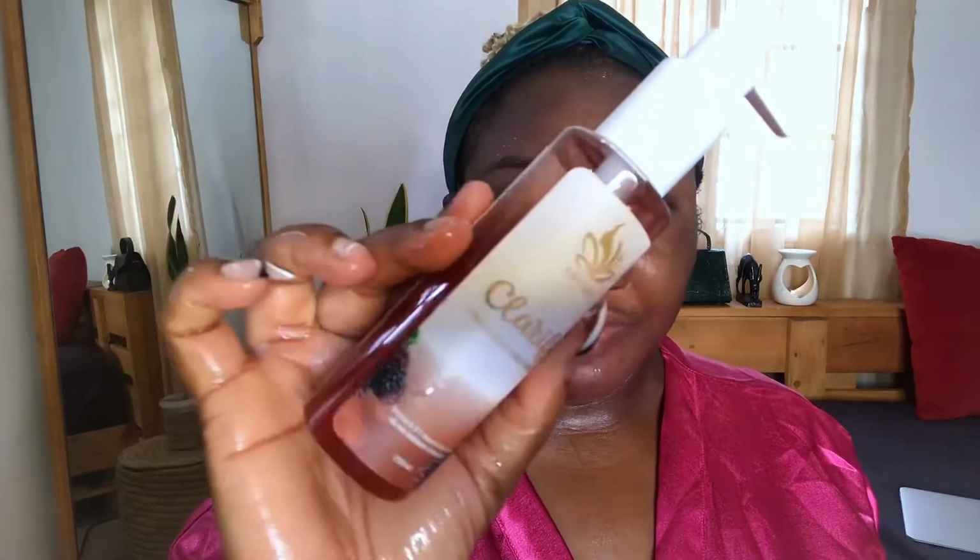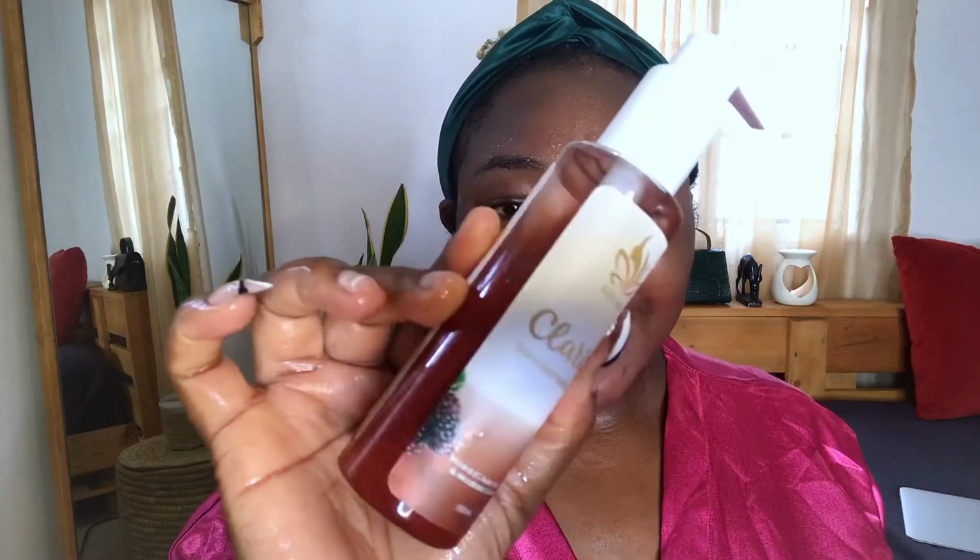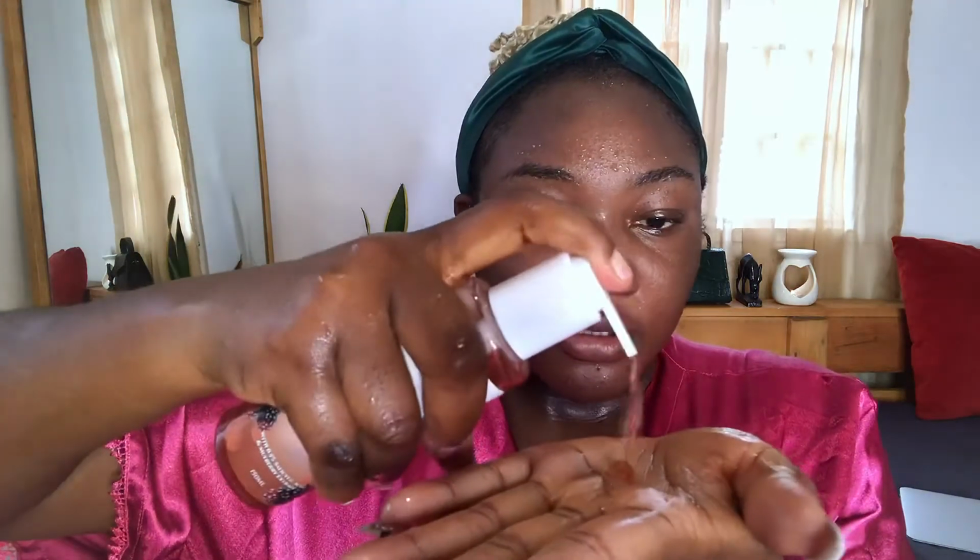So on wet skin, I'll be going in with the Clarify Anti-Acne Cleanser. So this is a daily gentle cleanser. It contains 0.5% salicylic acid as well as mulberry extract. So I'm just going to take like 2 or 3 pumps here and rub it in. So you want to activate the cleanser.